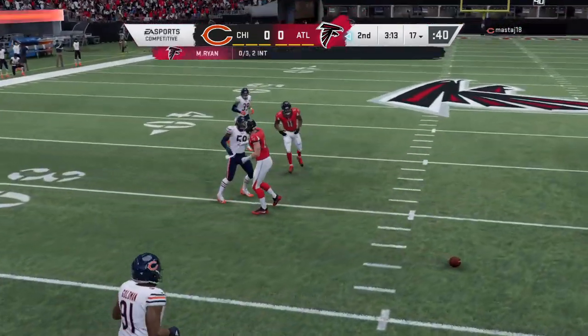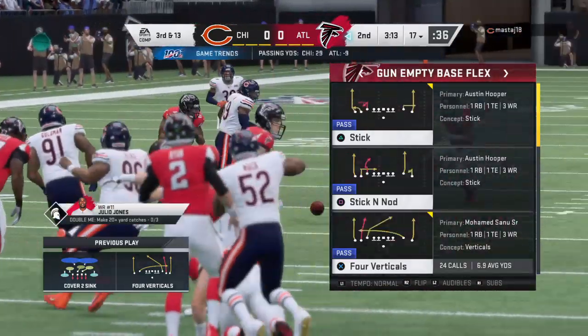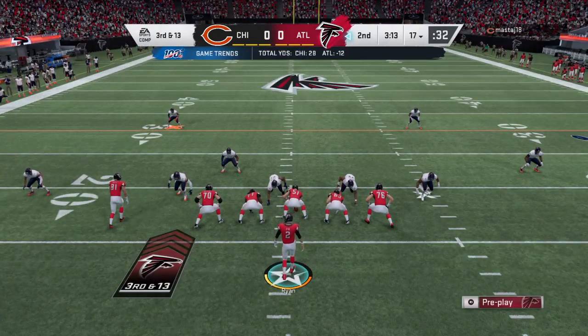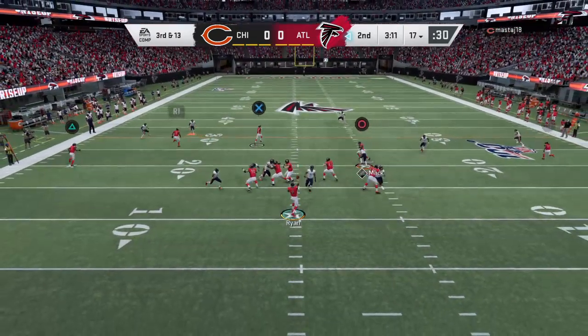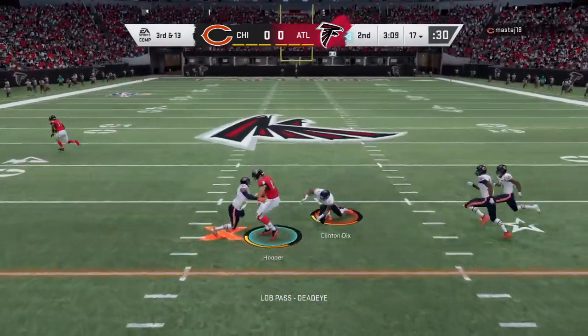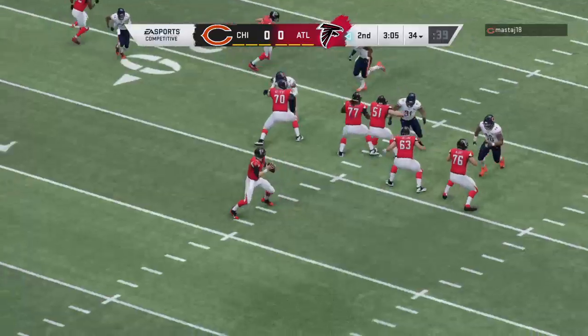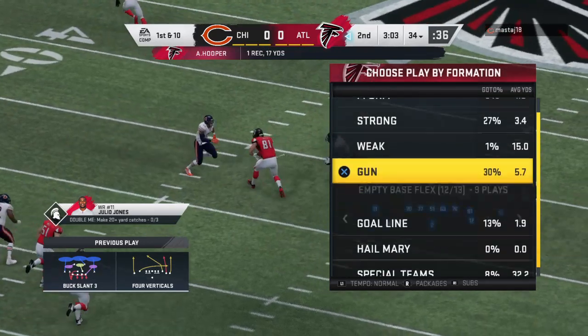Now, meanwhile, a pass that should have been intercepted, but it winds up falling incomplete. The Pro Bowl wideout Julio Jones is intended receiver. And it's third down. Out of the gun, it's Ryan. And it's complete. Hooper. And he'll get this up to the 34-yard line. 17 yards and a first down for Atlanta.